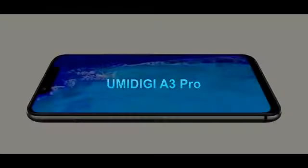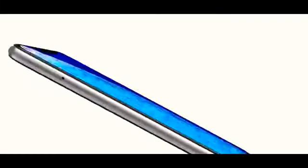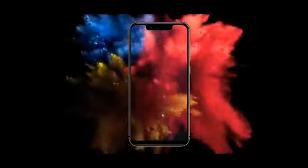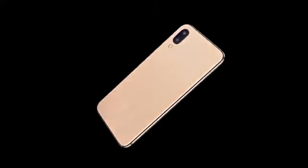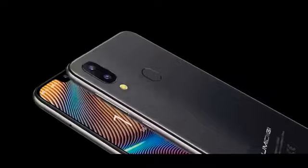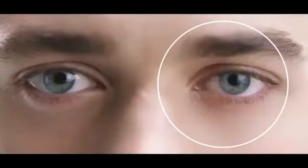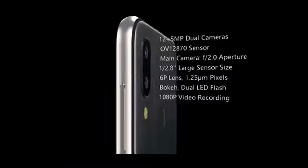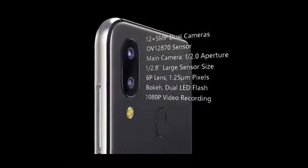OMG Jira 3 Pro is a budget phone with a flagship design, packing a notch display and using the most advanced in-cell technology to ensure the best viewing experience. Materials are first class. It features a double-sided curved glass, which is pretty uncommon in affordable devices. A real dual camera setup is present as well. With a 12+5 megapixels setup, you can make surprisingly good photos in most cases.